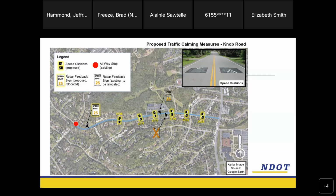Solve the problem of speed, which makes everybody safer. Could you just help us understand what some of the trade-offs might be? My concerns are around, does it damage your car? Does it impact your home value? Are there things that you can help us understand, just so we understand both sides?